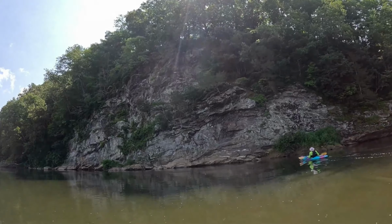The levels were pretty low today, probably around 1100 CFS. And for this level, there's enough water to get down. There's enough water to get through the rapids. But beyond that, you kind of have to maneuver your way through some of these lines, as you can see here, just because the water level is a little low. So definitely ideal water level would be a bit higher, but there was enough to get down the river for sure.